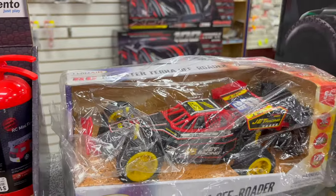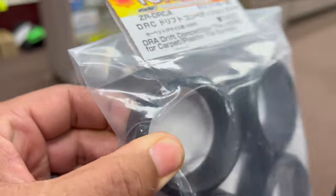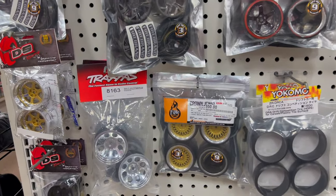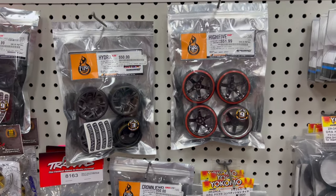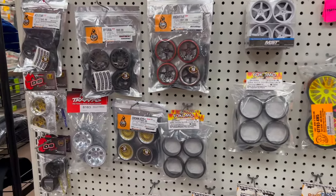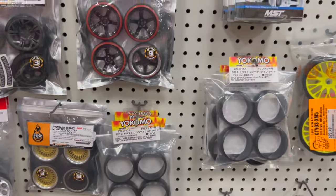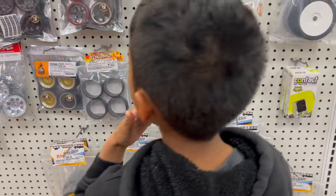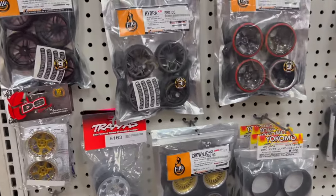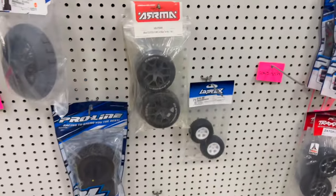Are they drift tires? Let me see what you got. All right, what about the rims? They gotta be 12 hex, 12 millimeter hexes. All those right there are 12 mil hex. Oh, all these right here are 12 mil hex? Yes, sir. Look, you might as well just get a set of these and be done with it. How much are these? See, those are $16.99. All right, we're looking at these drift wheels for the RC cars. Yeah, we don't need those. I got a brand new set in the tub.